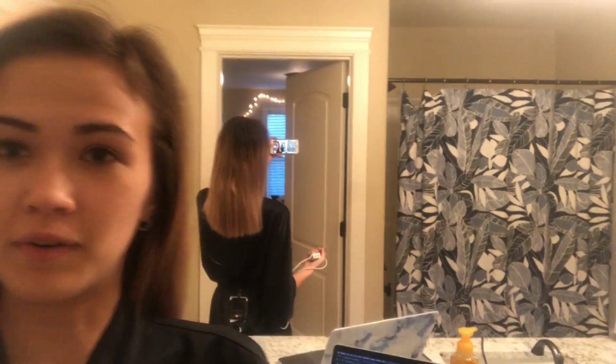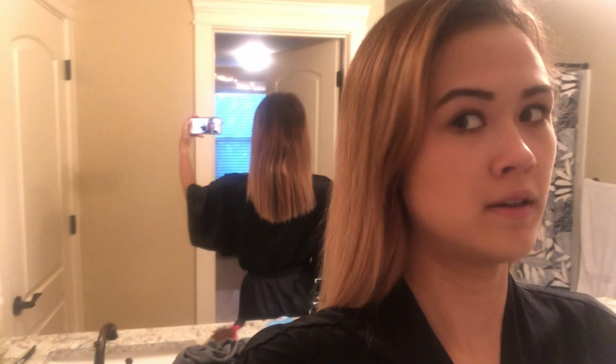Here's a quick before of my hair. It's horrible. There's a little not straight part right there. I didn't even realize, but this is what my hair looks like before. The bottoms obviously aren't straight. My goal is to get it actually straight across, and I kind of want to go for a long bob hairstyle. But yeah, so that's just a little before.